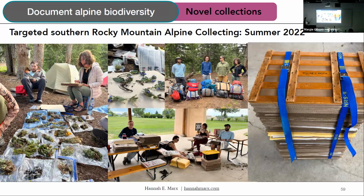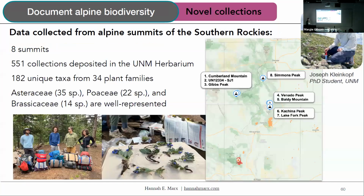We come back and we have all these plants that we get to press, oftentimes in afternoon monsoon storms. So here we're taking shelter at a park up outside of Santa Fe. But yeah, it's been a pretty cool experience. So last summer, these are the different peaks that we sampled. Again, mostly around Southern Colorado because there were fires all around New Mexico last summer at the time we were planning to go out. So this year, we're hoping to spend more time in northern Mexico.